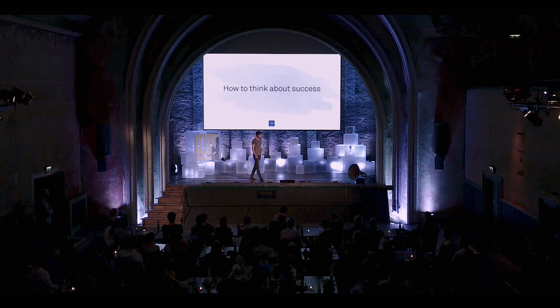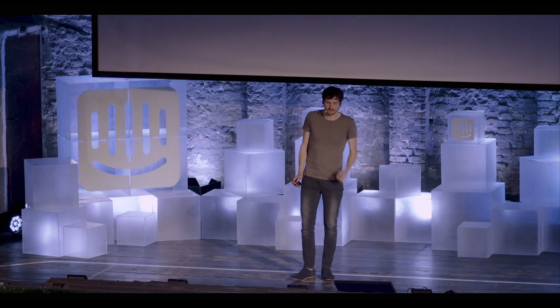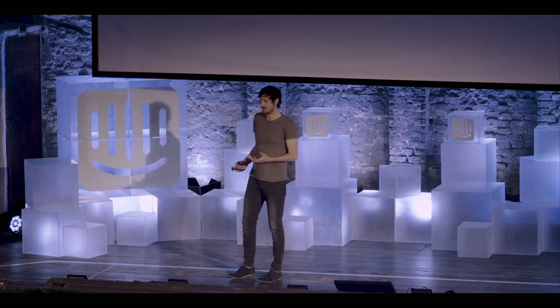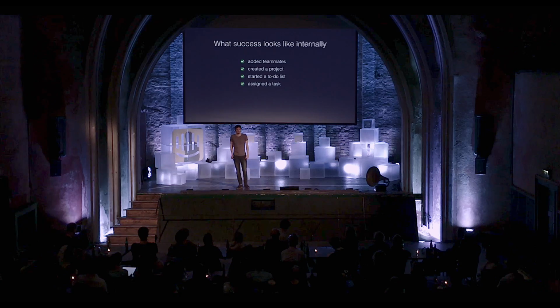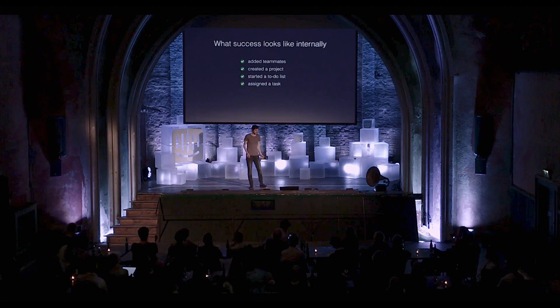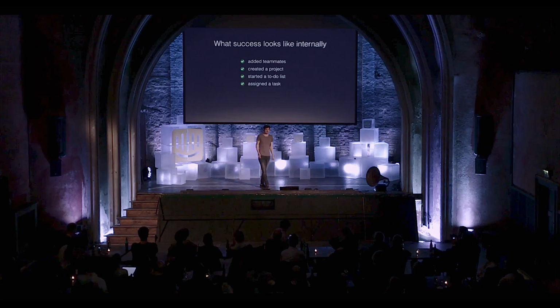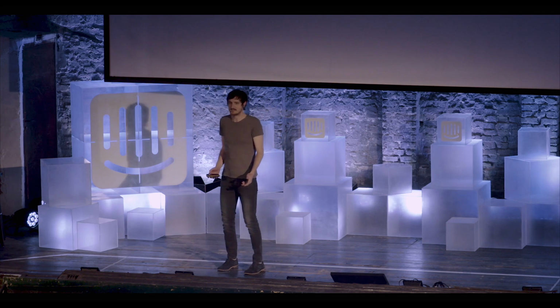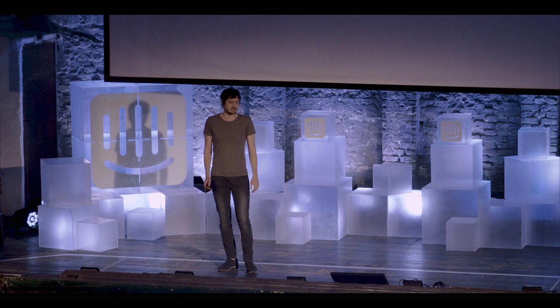So first up, how to think about success. I think as product builders, immersed in building a product every day, it's really easy for us to think of our product as a set of features and functions. And so when we come to think about onboarding, we think of successful onboarding as a new user who comes and takes the actions: creates a project, starts a to-do list, assigns a task in their first few days.